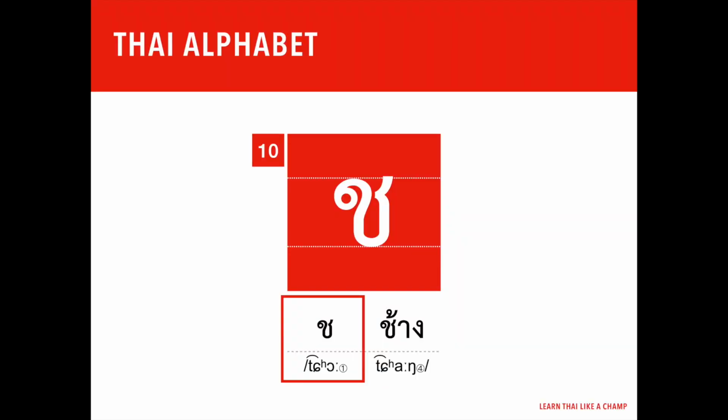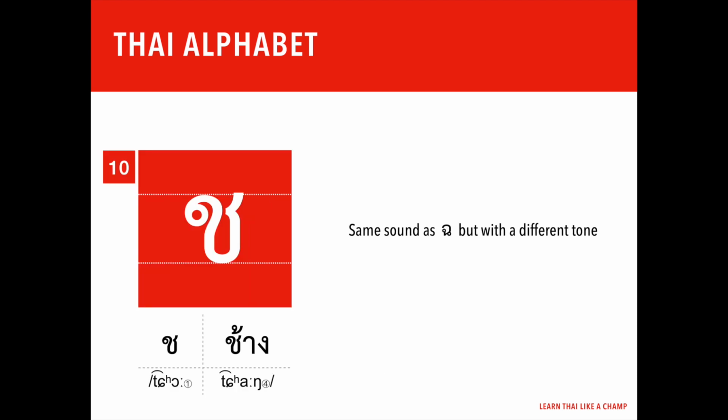The 10th letter in the Thai alphabet is cho chang. Cho is the first part, which is the sound it makes as an initial consonant or starting sound. Cho has the first tone. It has the same pronunciation as cho in cho ching, which is the 9th letter of the Thai alphabet. But they both have different tones.